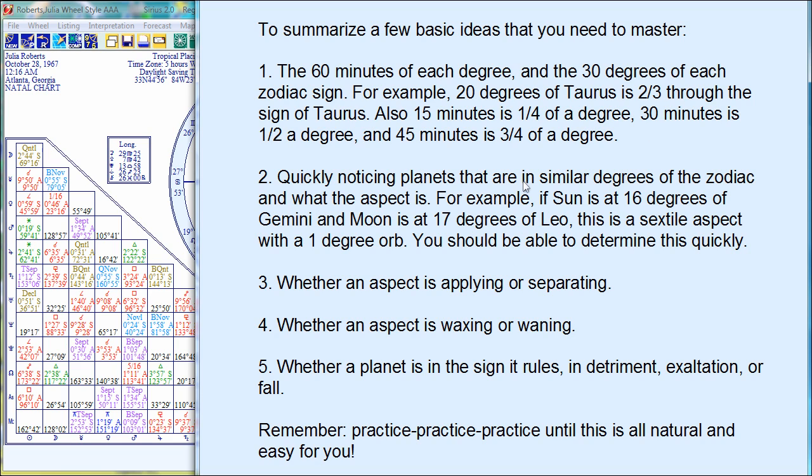You quickly notice if planets are in a similar degree, and then by looking at the signs that are involved, you can quickly tell what the aspect is. So for example, if the Sun is at 16 degrees of Gemini, Moon is at 17 degrees of Leo, professional astrologers quickly realize that's a sextile, because Gemini to Leo is 2 signs. You get used to this. You understand Gemini's the 3rd sign of the zodiac, Leo's the 5th. It becomes obvious to you that they're sextile. You get used to the zodiac signs and how far apart each sign is from each other. So that's the basic skill.